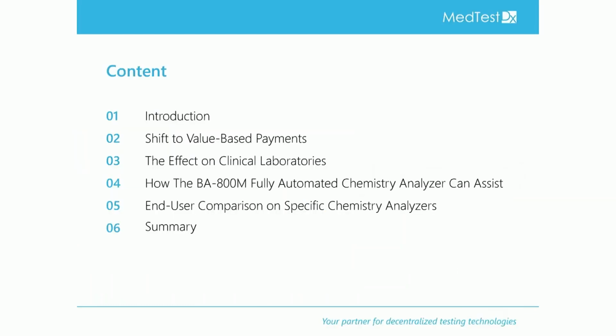I'm going to start off with a quick introduction of the overall webinar, which explains what a value-based healthcare system is and the importance of moving towards one. I'm going to compare this first to the standard fee-for-service healthcare model that's in place. Then I'm going to get into the shift to value-based payments and how this is going to impact clinical laboratories. Clinical laboratories are one of the most important keys to the shift to value-based healthcare, so it's important that they know this and that they adapt to new ways of operating so they can be successful in the future.